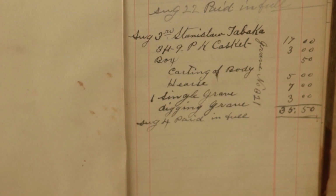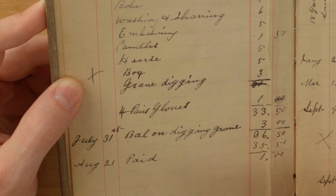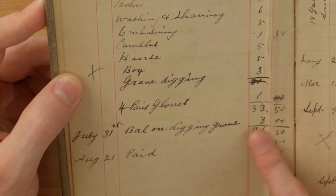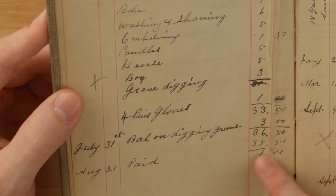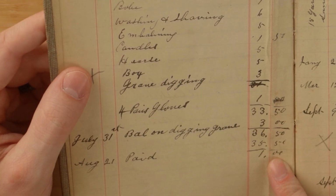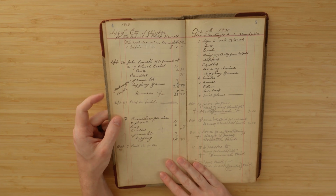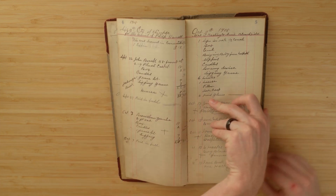August 4th, paid in full. Embalming. Should I be creeped out yet? 4 pairs of gloves. Oof. Balance on digging graves, $35.50 was paid on August 21. Classic mix-up, still $1, in accounts receivable. Some things never change. So this looks like how they kind of manage their invoicing. Is this what the whole thing is?